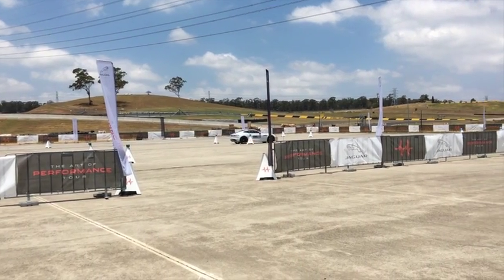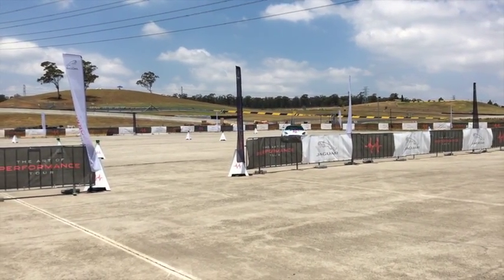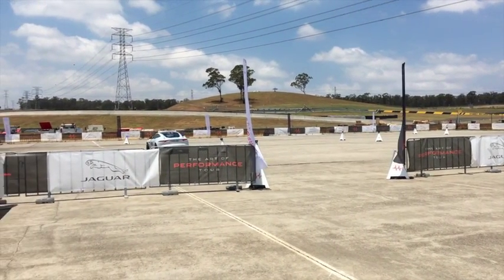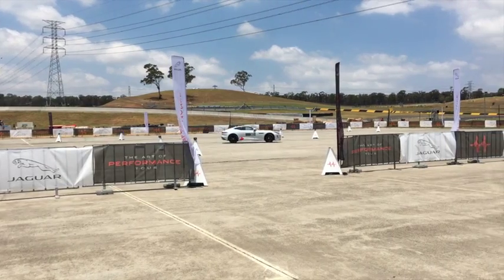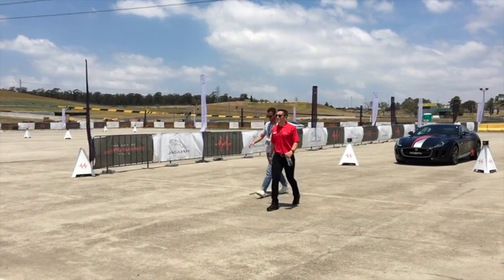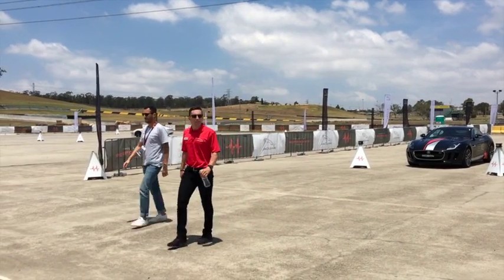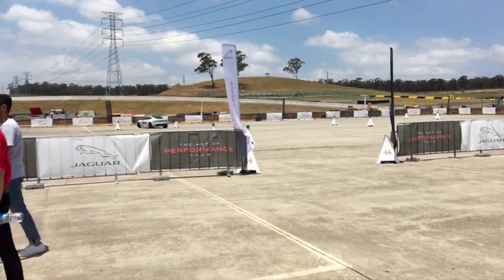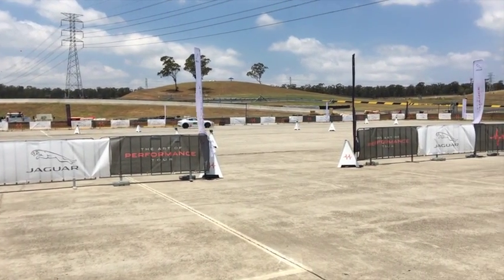This is a Motorcar run by Jaguar, so what happens here is that the gates flash green to go through them, and the next set will turn blue. So it's hard to go fast as you don't know when the next green gate comes on until you go through the blue. By the way, these are V6 supercharged F-types, and they're one of the best sounding cars, I reckon.